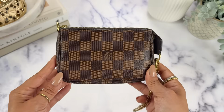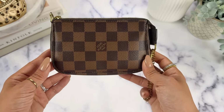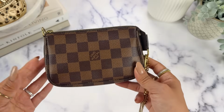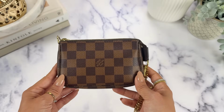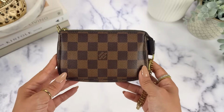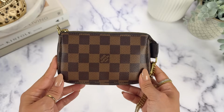I think it is very much overpriced for what it is. But you can still find better deals on the pre-loved market, especially because it's such a popular piece. Overall, though, I do think this is a gorgeous piece. I think it's going to stand the test of time, and I would definitely recommend it. But again, I would just recommend shopping pre-loved for this one.